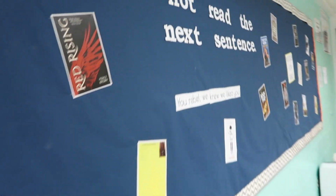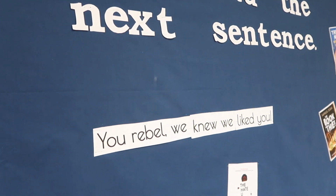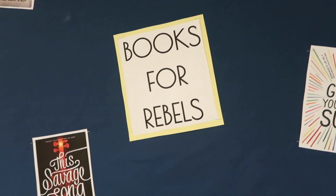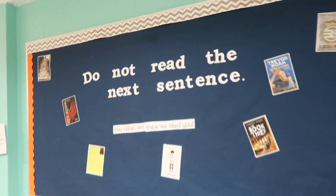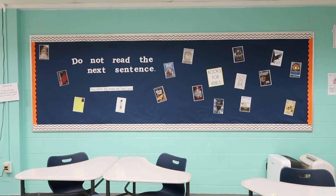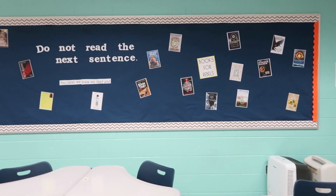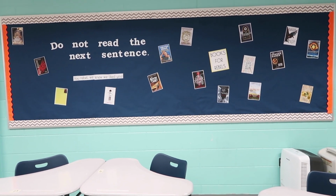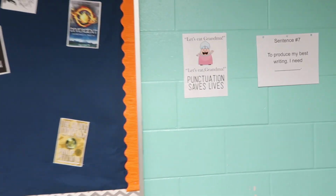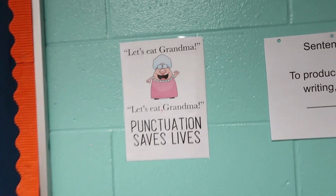And then the other bulletin board, I saw this one on Pinterest as well, and it's books for rebels, so it's all about rebels. So the overall effect is just really simple and clean, and that's kind of what I was looking for. I didn't want something super over the top for my bulletin board to start the school year with. So that's why they're both very simple. And then coming back around, I just made this one, which makes me laugh, and I like it.